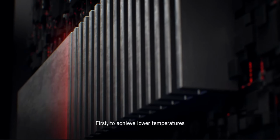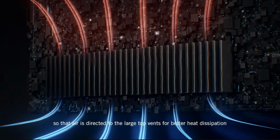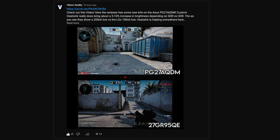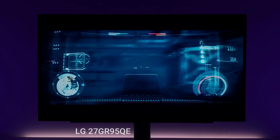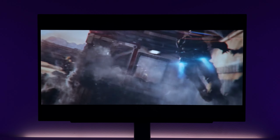The PG27AQDM may have that heatsink to give it that brightness increase over the LG 27GR95QE. As shown here, a reviewer is stating and showcasing that brightness difference. Now, so far with my time with this awesome LG OLED monitor, infinity contrast really goes a long way, and in certain scenes, it just really looks that good.